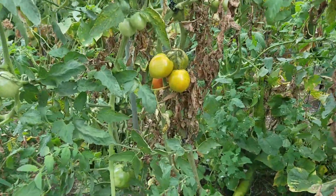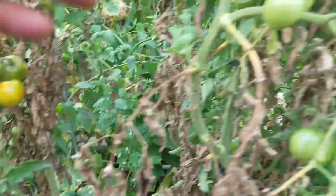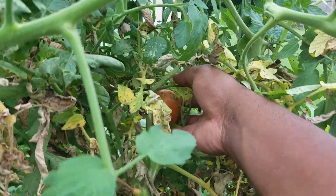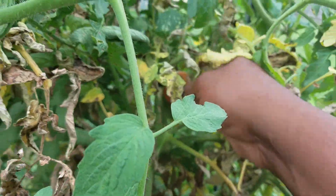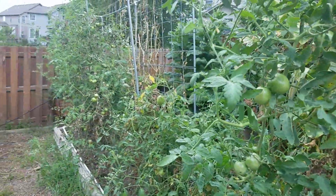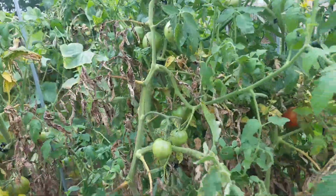This is the Creole Originals, and this is a perfect size tomato. It turned out to be a great slicer. It is a really great tomato as far as taste as well, and this guy is still producing. But again, we're getting toward the end of the season, so I'm getting a lot of dying stuff off of there, which is normal.